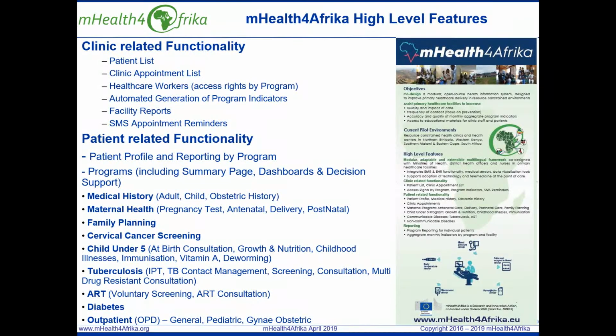mHealth4Afrika now incorporates an extensive set of programs and functionality prioritized by participating key stakeholders, including automated counting of program indicators, SMS appointment notifications, and lab result integration. The clinic-related functionality includes the ability to set up, view, and edit healthcare workers as system users, assign program-related access rights based on specific program responsibilities, the ability to add, view, and edit a patient record and search the patient list, the ability to add, view, and edit patient appointments, search the appointment list, and set up SMS notifications. We've added a dashboard which allows the clinic workers access to facility reports and summary reports.